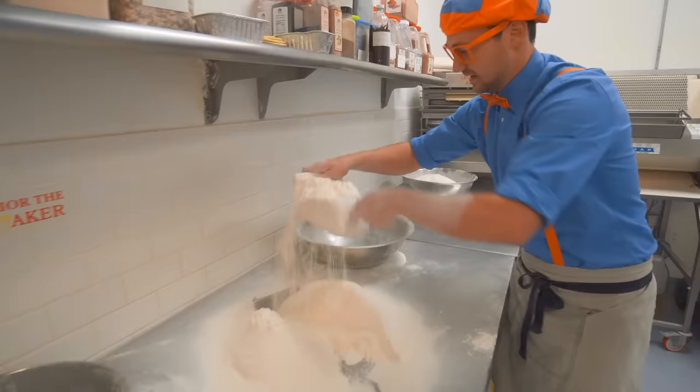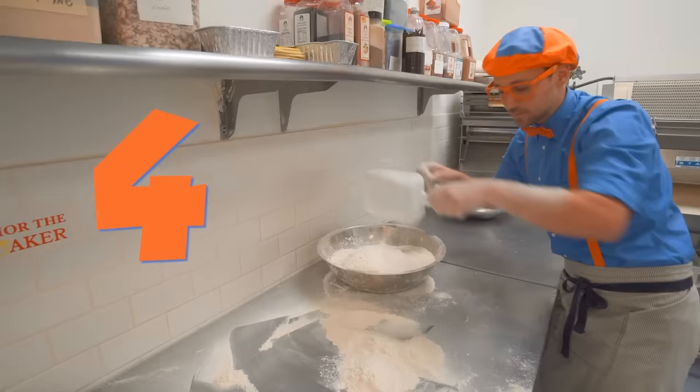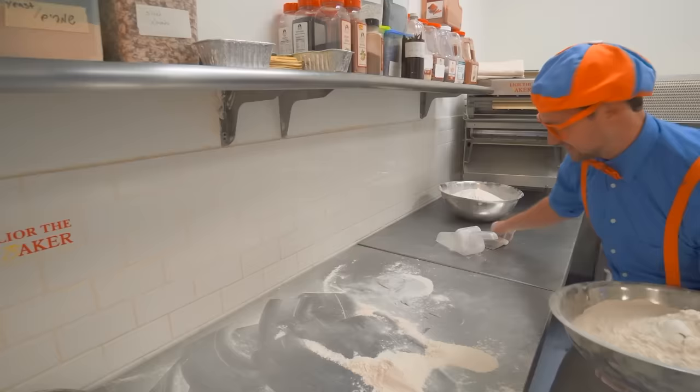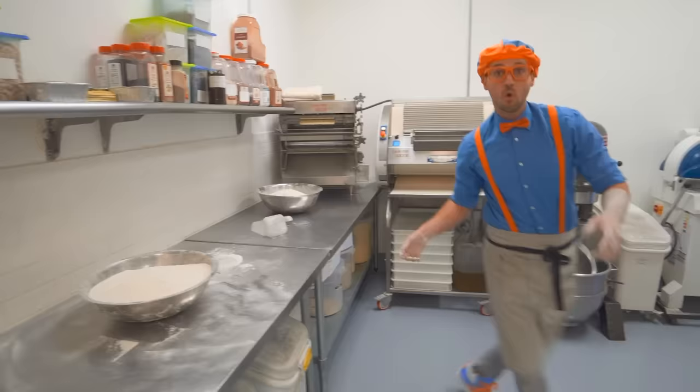One scoop. Two scoops. Three scoops. Four scoops. Five scoops and a little extra. So let's call it 5.5 scoops. All right. Now that it's nice and mixed, we need to put in the oil and the water in the mixer. This is one of my favorite parts.